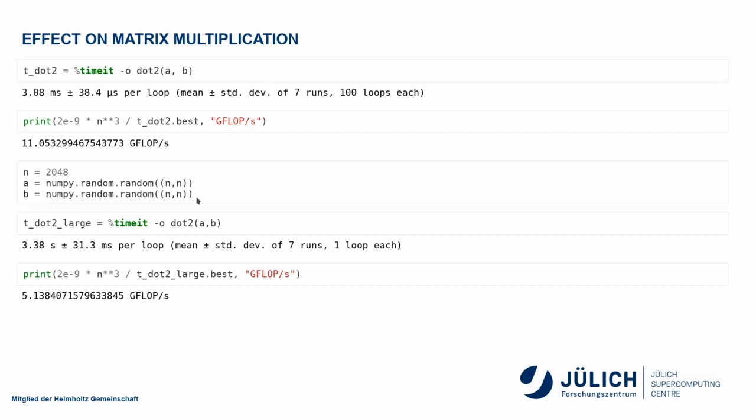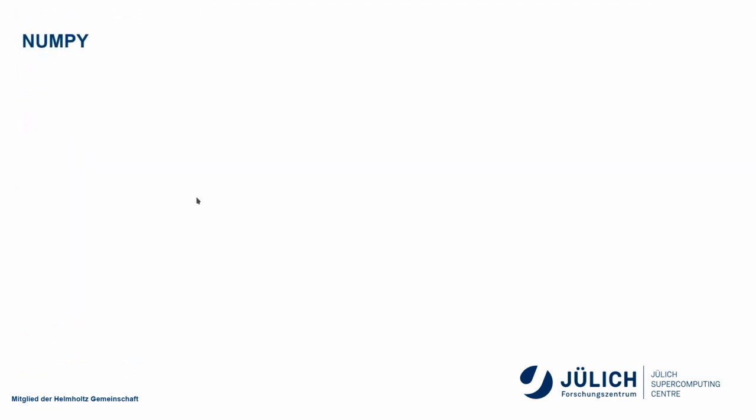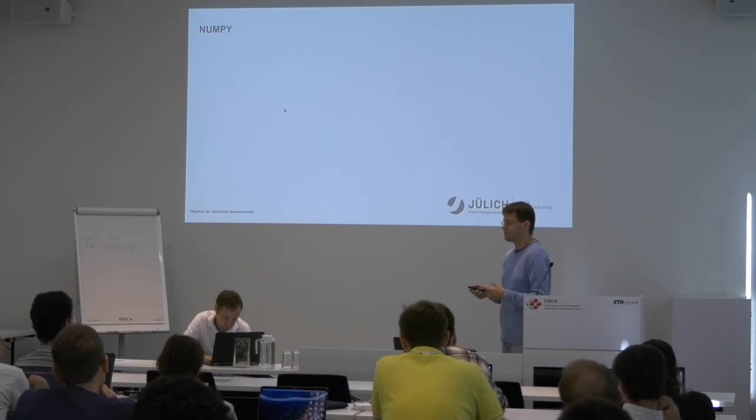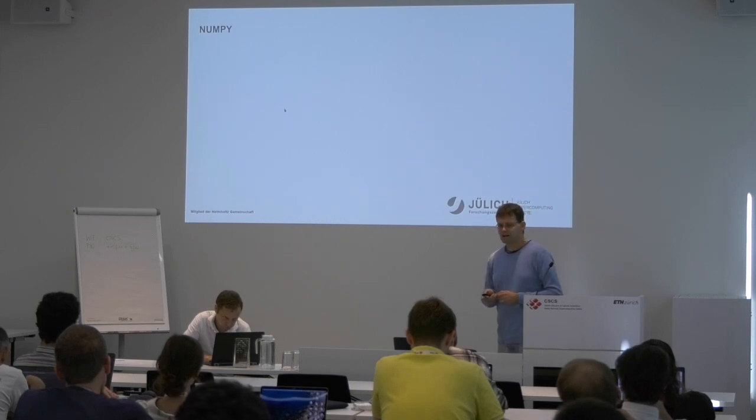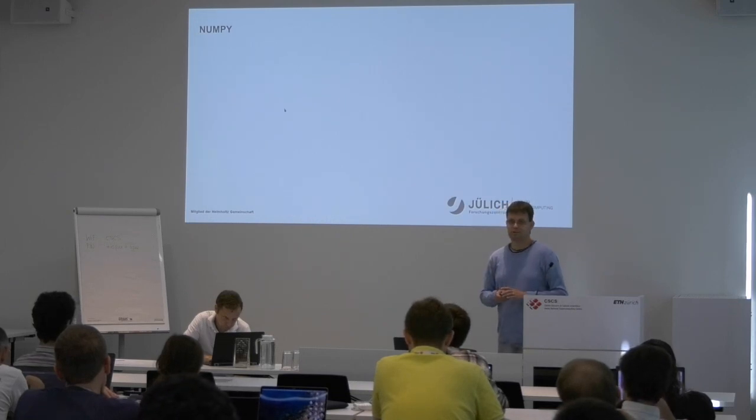Now, again, I said this is something that is optimized by the vendors, at least any vendor that wants to sell supercomputers, because this is the core routine used for the LinPack and thus for rating the supercomputers. And each vendor provides their own library of these matrix multiplications, and many other routines given in a set of BLAS routines, linear algebra routines. And NumPy can be linked to those.